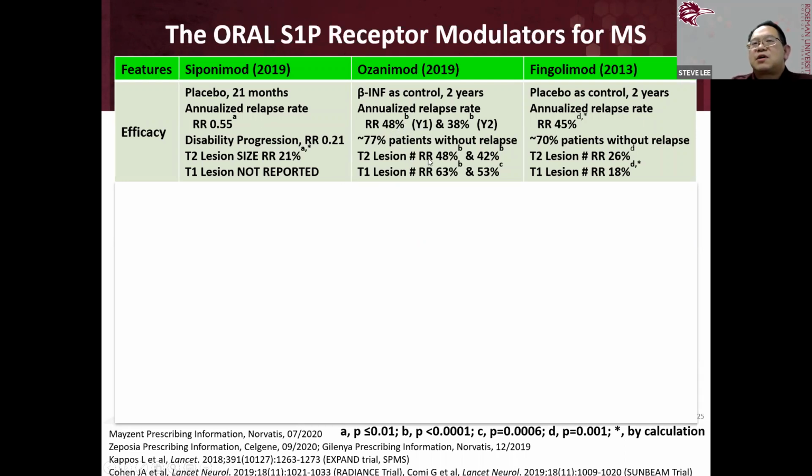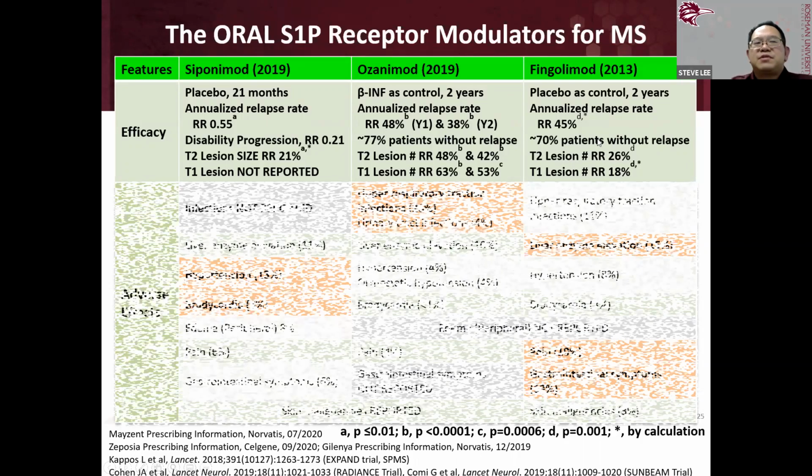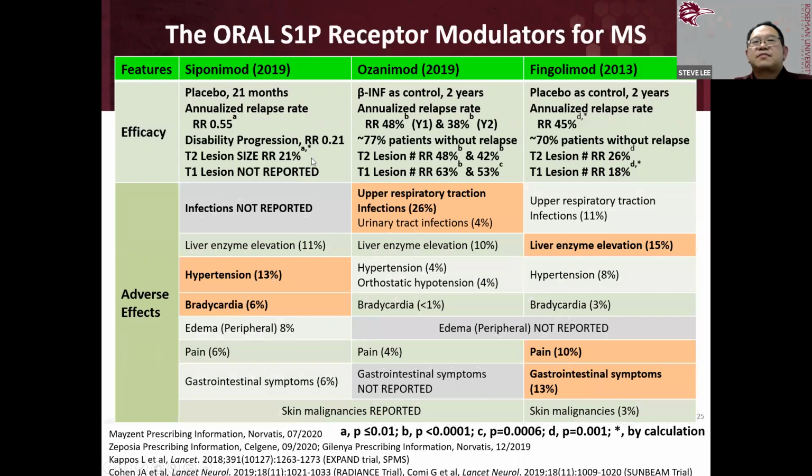So how do these drugs help patients with their different levels of disability or pain or other things, for example? Well, unfortunately, those are not very well studied in these particular studies that were reported. But what we do notice is from the side effects. Not surprisingly, you can see that infection is quite common with these medications. But in the case of fingolimod, we see more liver enzyme elevation compared to the other two.